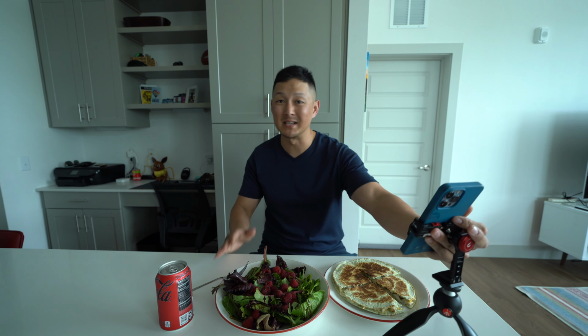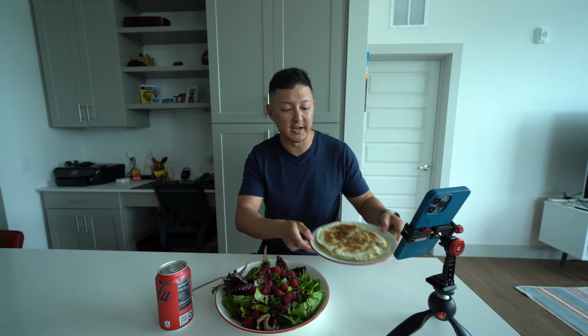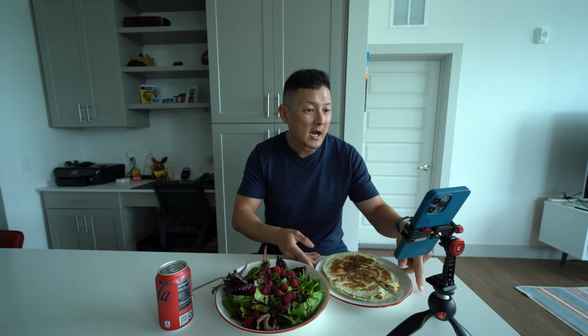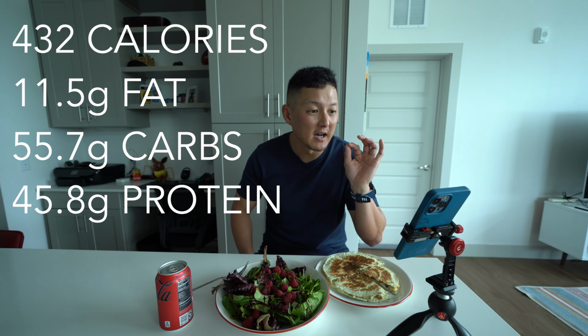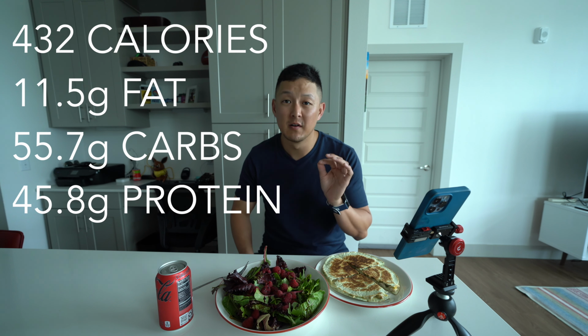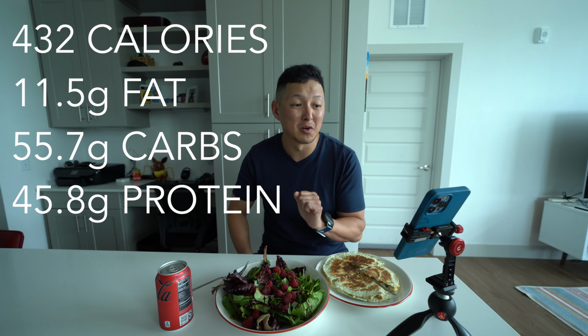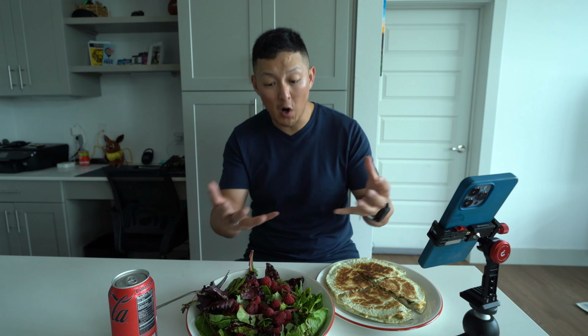Served. I'm gonna go through the quick calorie breakdown here. The salad is kind of new, but obviously this chicken quesadilla has been something I've been doing lately. So total macros on here: 432 calories, 11.5 grams of fat, 55.7 grams of carbs, 45.8 grams of protein. So a very well-balanced meal here, a lot of volume.